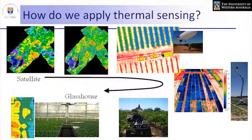What I meant to point out was this is a colleague, Brian Lovey's, using a thermal sensor in a vineyard in collaboration with Oxford Landing to schedule irrigation there.